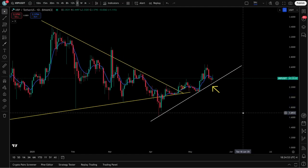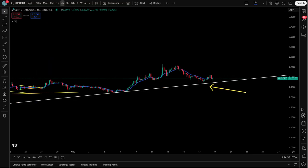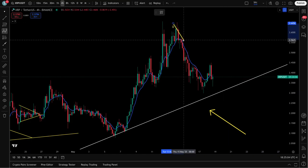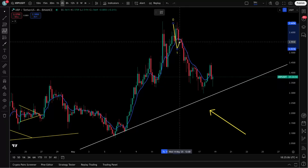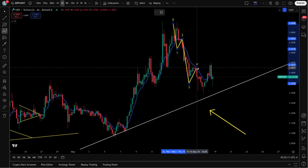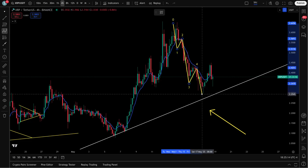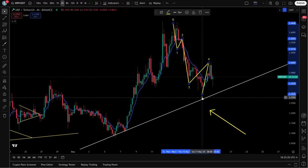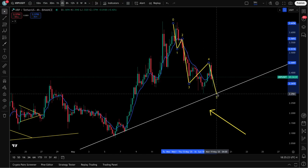Absolutely. Now, if we zoom in a little bit, let's go in on a 4-hour. Take a look at this. What you do have, the question is, is it finished or not? 1, 2, 3, 4, and 5. Is that the final bottom there, or is this 4 back over here and you have a 5 down yet? That is the question here.